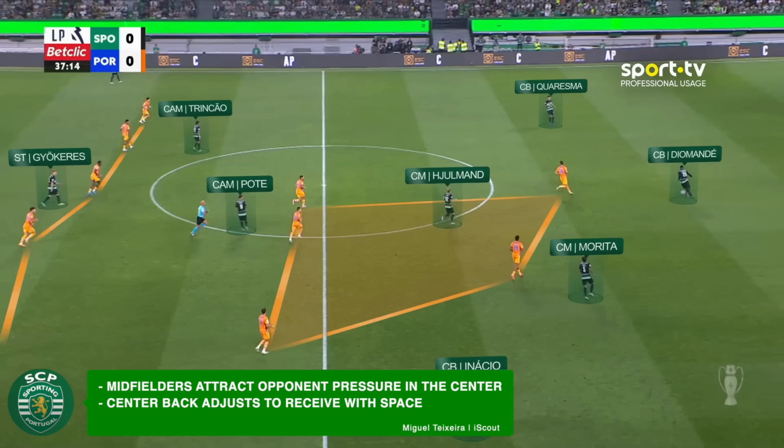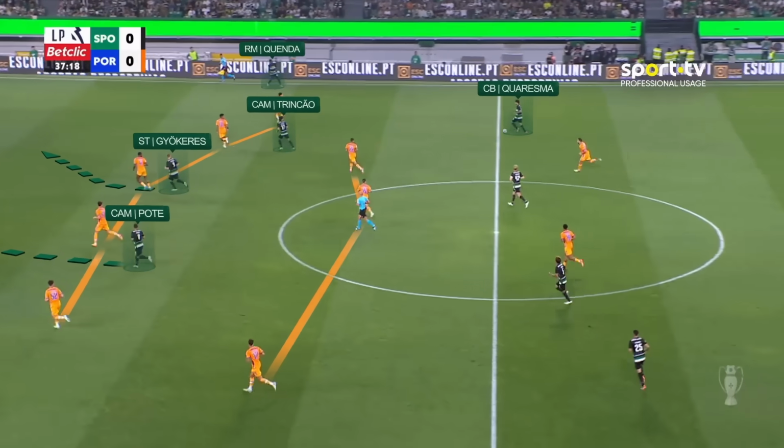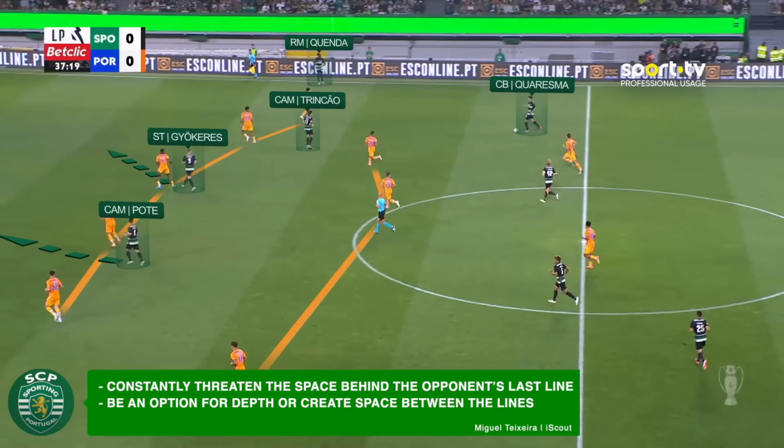and central defender, respectively. This creates space for the wide center back to receive the ball and drive the play forward. As the center back progresses with the ball, we can clearly see the striker and opposite attacking midfielder maintaining a constant threat behind the opponent's defensive line. The goal here is to destabilize the backline and simultaneously push them deeper into their own half, opening up space between their lines and between individual defenders on the ball side.